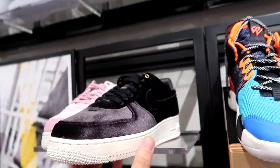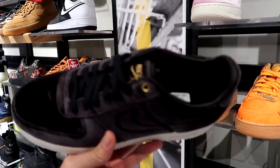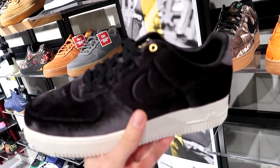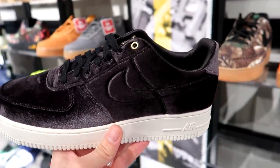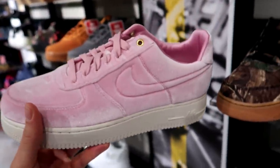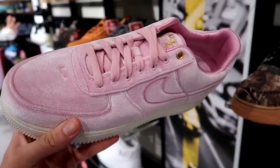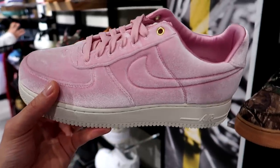But they got these. These just came out. They're like an all satin premium, oh, not satin, velour. It's a full velour Nike Air Force 1 Low, $170 for the black pair. And they also have a pink pair as well. That's in men's sizing. I'm surprised they had these in men's sizing. This is a sneaker I would assume would just be a woman's exclusive, but that's pretty cool that they brought them out in men's sizing too.